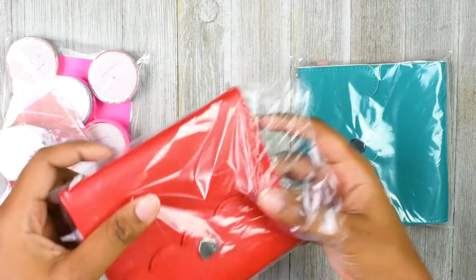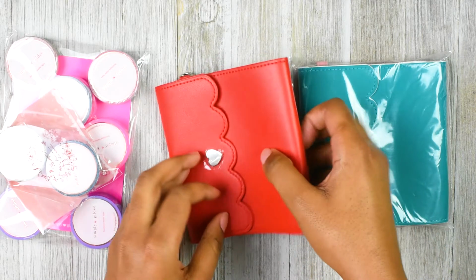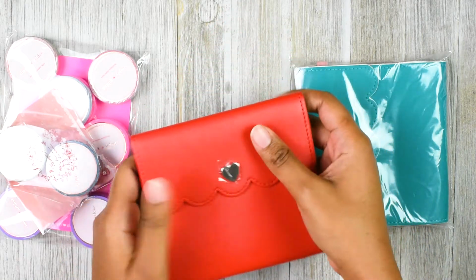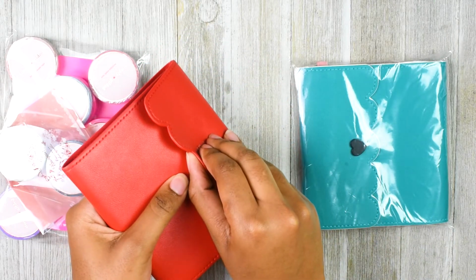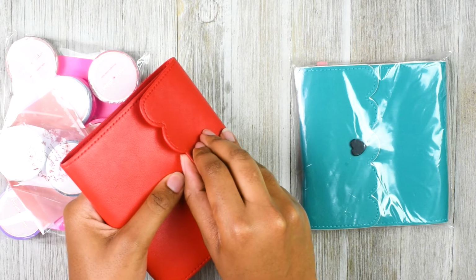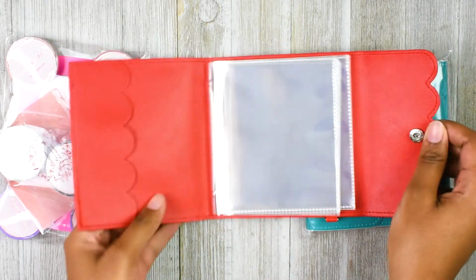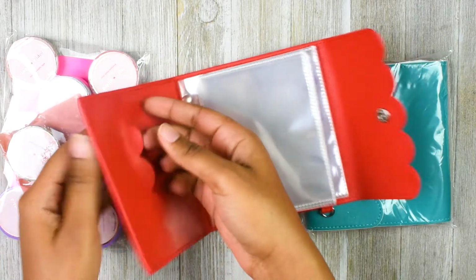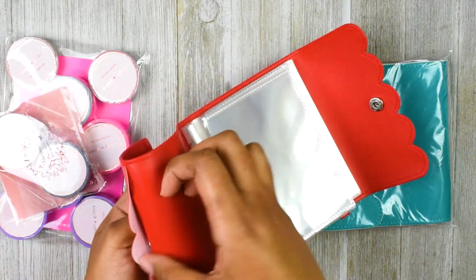This one is the cherry red. This was a part of the July 4th release that was also in combination with the tie-dye release. I know all of this too well. That is a shame. Don't judge me. But this is the cherry red. Oh, it is so pretty. I love the scallop designs, and it has the nice soft interior.